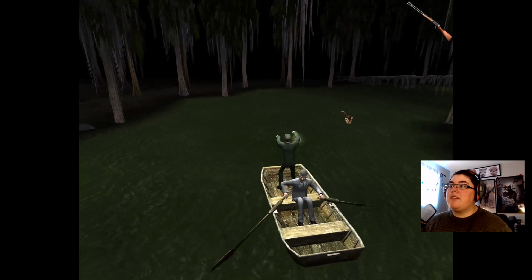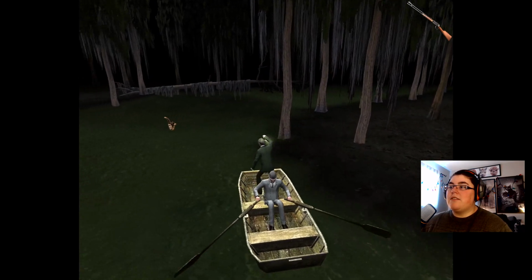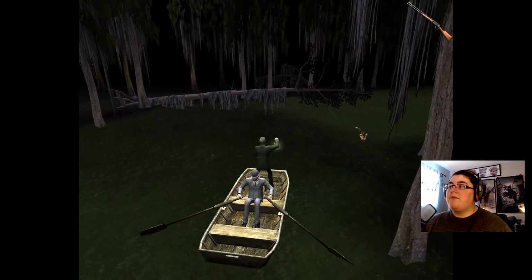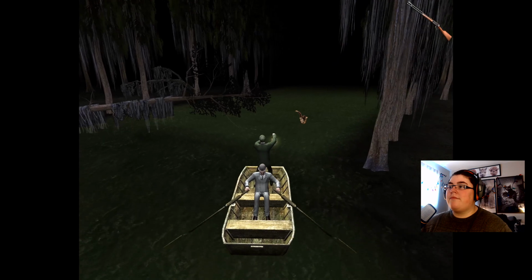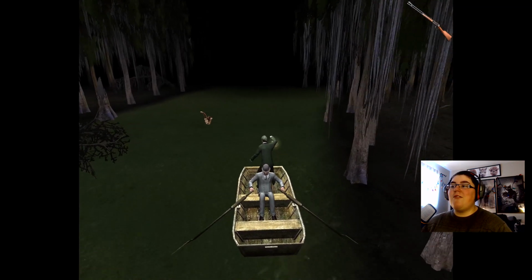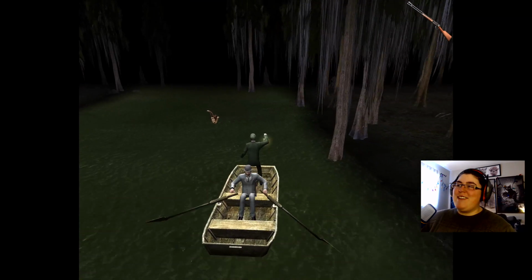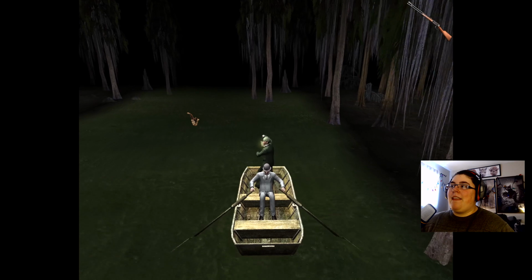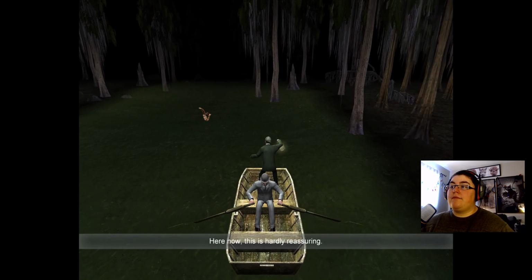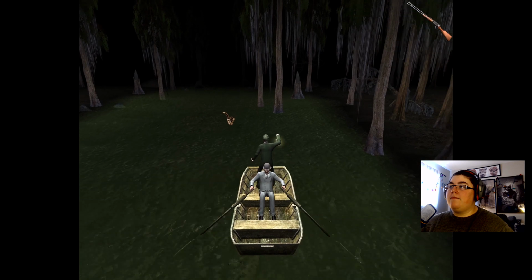Okay, so that was the left of the jellyfish. Man, the steering on this boat. Watson, you're a really bad boat steerer. And I feel like Sherlock, you're being incredibly useless. Just like, oh yes, I'm pointing, even though he's facing the other way and can't possibly see where I'm pointing. Wow. Attention, Watson. We arrive. Stand ready. Now, this is hardly reassuring. What?